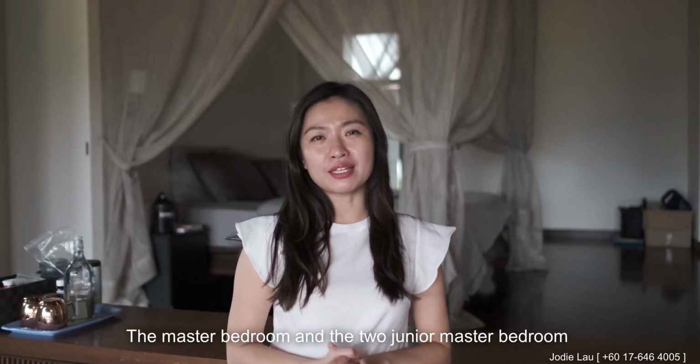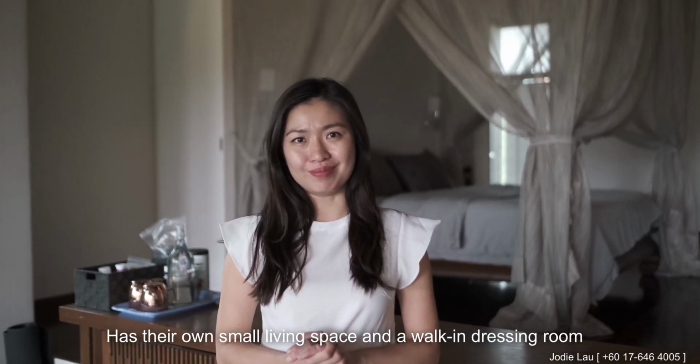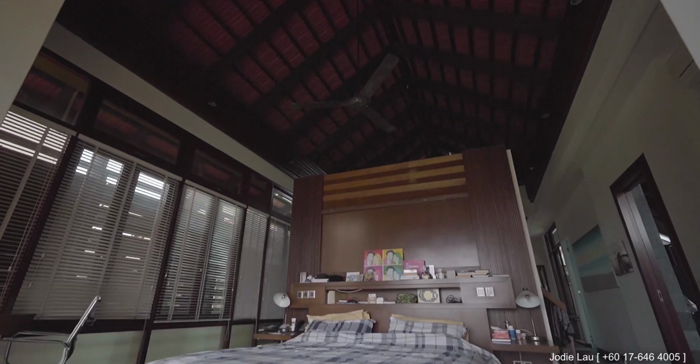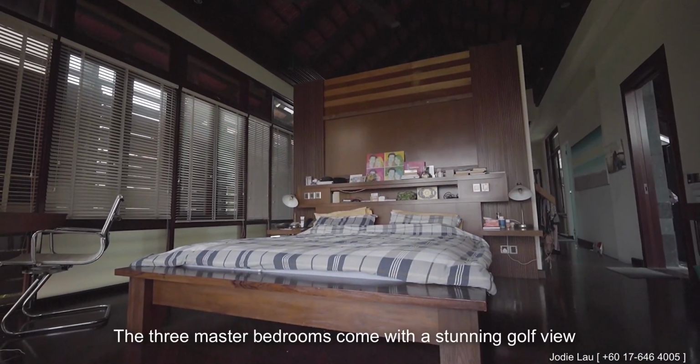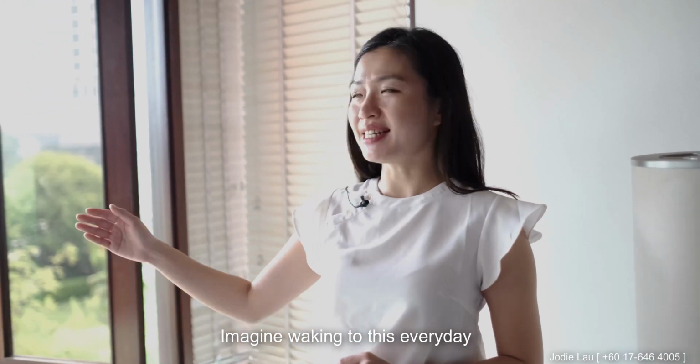The master bedroom and the two junior master bedrooms have their own small living space and walk-in dressing room. The three master bedrooms come with a stunning golf view. Imagine waking up to this every day.